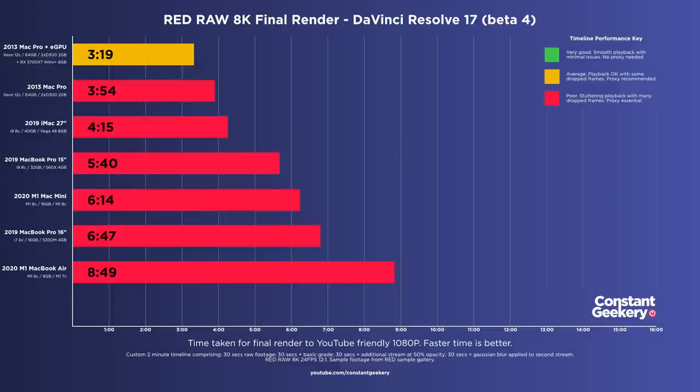Naturally, you would use proxy or optimized media for footage at this kind of resolution. So the timeline assessment is perhaps a little bit pointless here. The results then. In last place, no surprise really, it's the MacBook Air, which finished the render in 8 minutes, 49 seconds. In sixth, and this did surprise me, it's the 16-inch MacBook Pro with 6 minutes, 47.